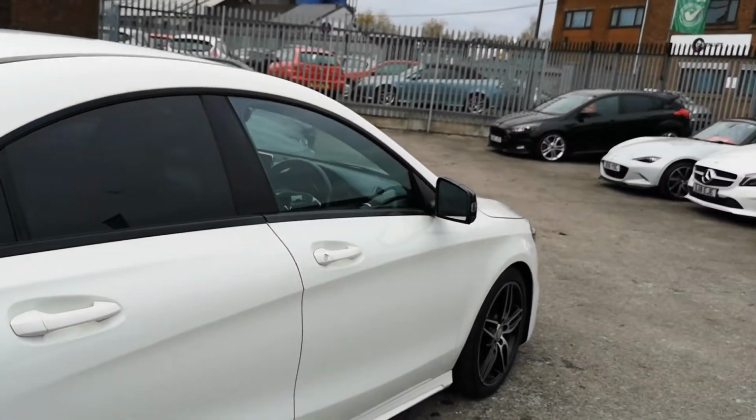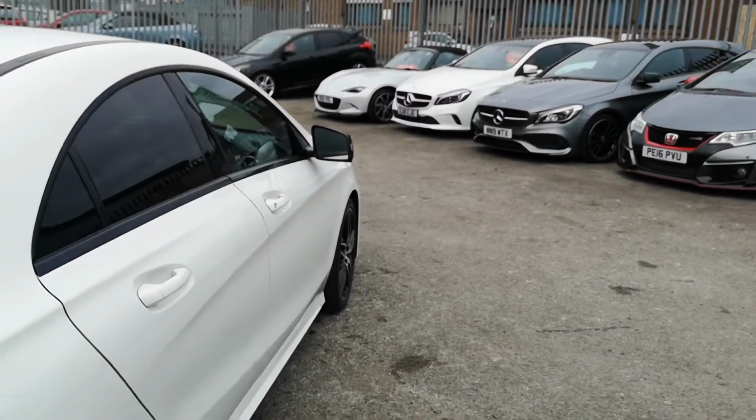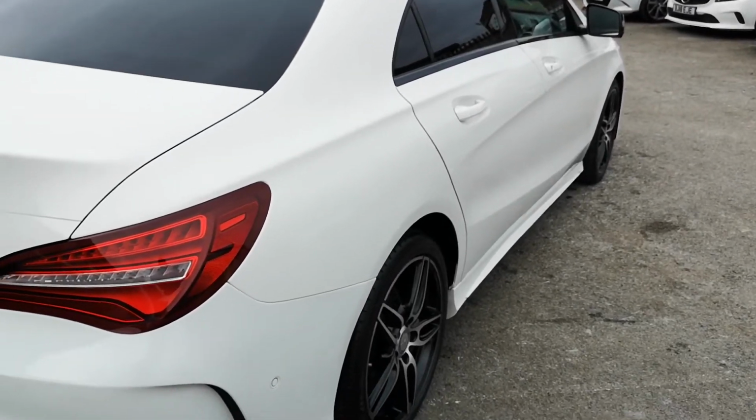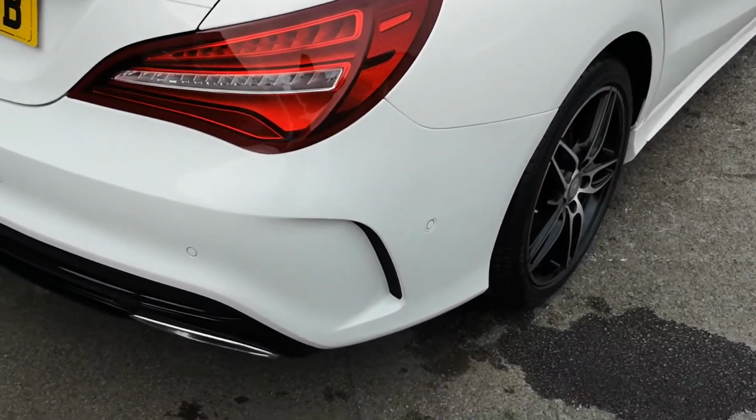You'll see that the CLA is in great condition. No dinks, no dents, no horrors, no surprises. Just one clean, really well looked after car.